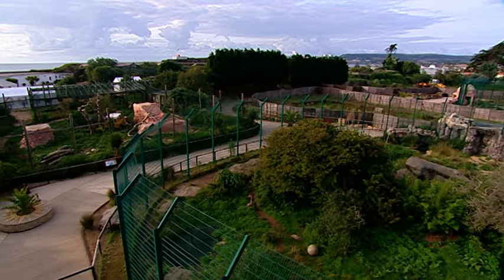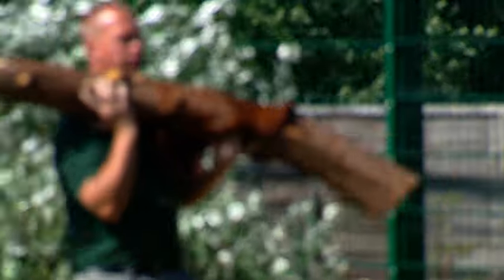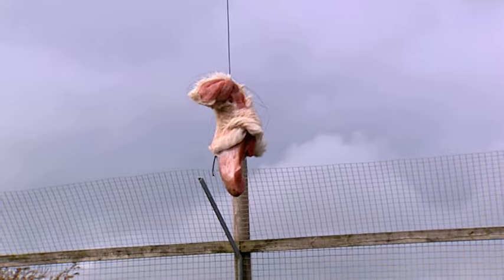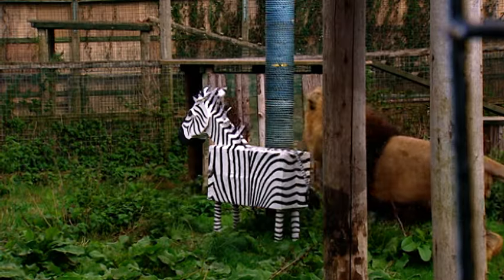The Isle of Wight Zoo is home to 18 tigers, making it one of the largest tiger sanctuaries in Europe. Every day, the zoo's staff have to keep the big cats mentally and physically stimulated. And they do that with different foods, objects and props.